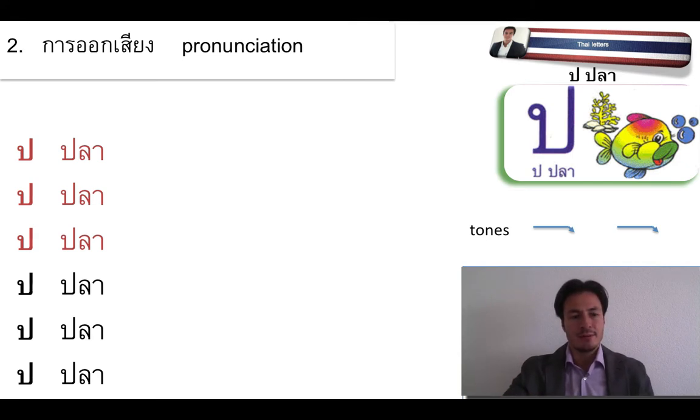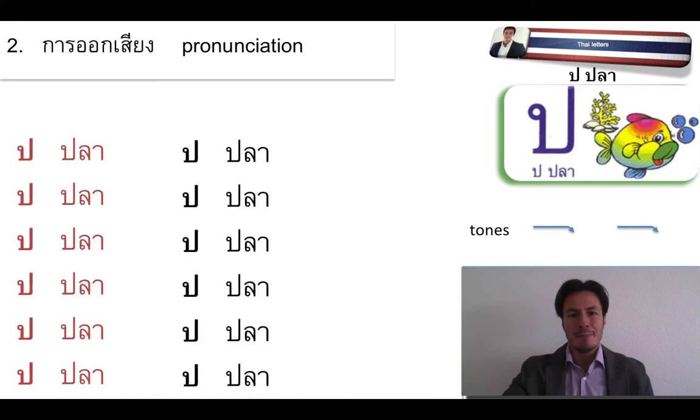Let's try the three remaining ones of this line. Ba bla, ba bla, ba bla. Great. And for practicing purposes, let's do another one. Ba bla, ba bla, ba bla, ba bla, ba bla, ba bla.